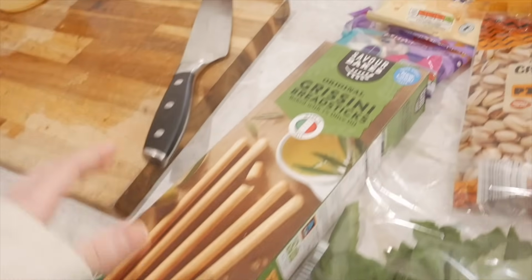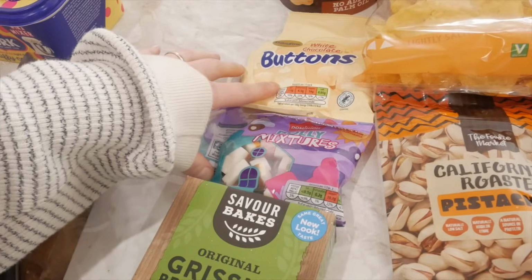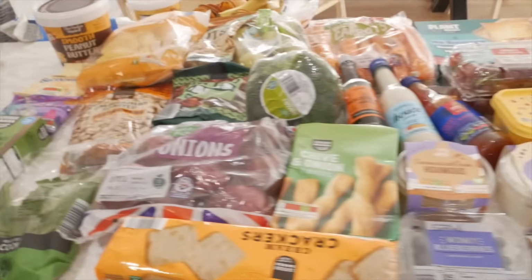Some pistachios, basil, breadsticks. The boys both picked a thing. They had 50p each to spend at the shop. That's what they chose. And some more peanut butter. So that's what we got for just over £37.